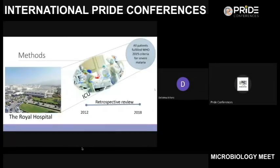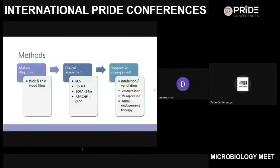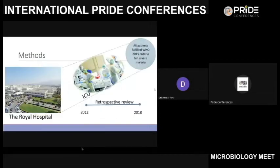The method of this case series is a retrospective observational study reviewing the medical records of all malaria cases admitted between January 2012 and October 2018 to the Royal Hospital Adult ICU. It is a 700-bed tertiary care referral hospital in Muscat. All patients who fulfilled the WHO 2019 criteria for severe malaria were enrolled.